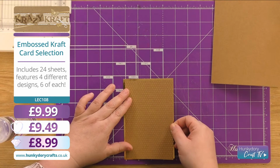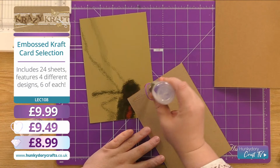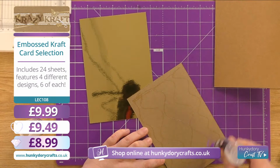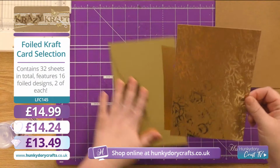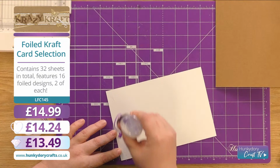So we're just layering all these up. So that one on there, and then we can start building this onto our card base, and then we can start adding all our pretty elements.